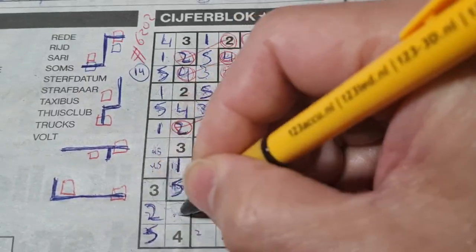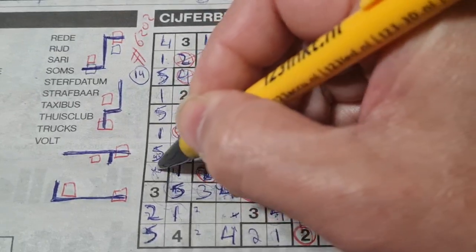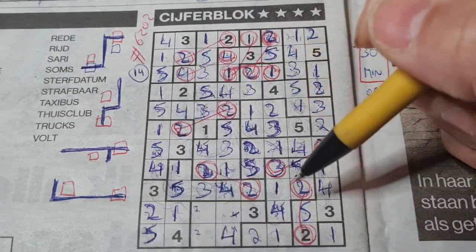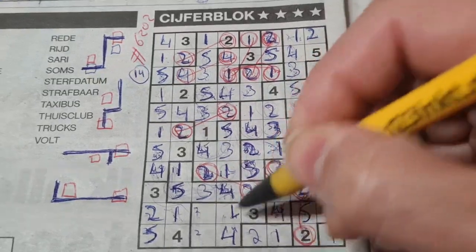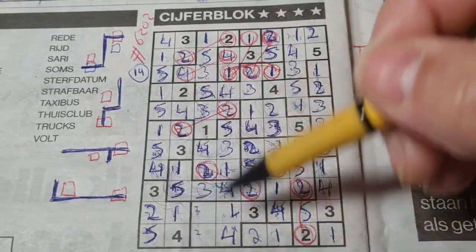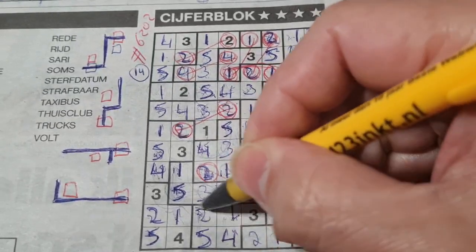One box left in this area for number one. For the five, we have a five there. No five there. Five should be here. And the four goes there. All right. These two boxes can be one. So one box left for the one in this area should be there. Final two numbers in this area, for numbers two and five. We have a five there. No five there. Five should be here. And the two goes there.